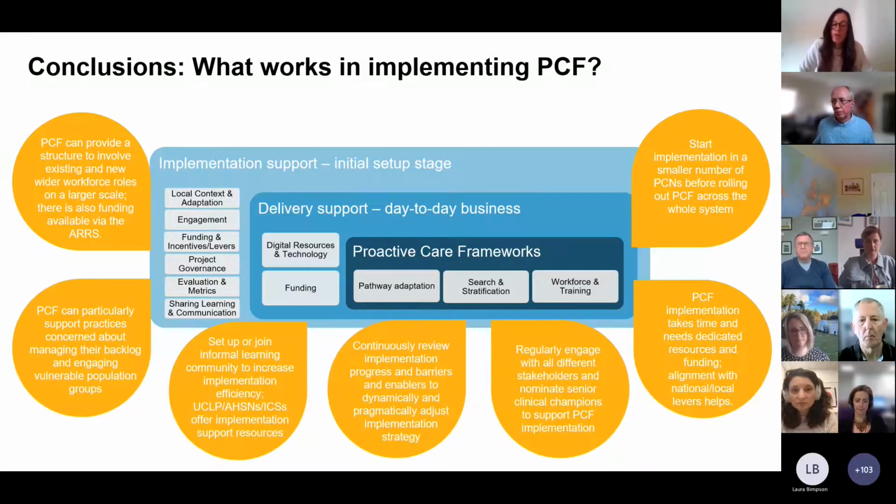Regularly engaging with all involved stakeholders, and from the start, particularly nominating a senior clinical champion, was seen as supporting PCF implementation. The shared learning piece I already mentioned: there are current communities of practice, and other local sites set up communities of practice, which was perceived as very helpful. And there is, of course, implementation support and resources available from UCLP, from HSNs and ICSs from the pilot sites, which can help future implementers be more efficient.